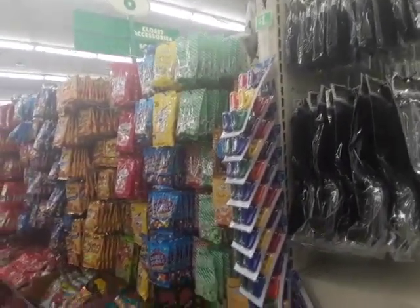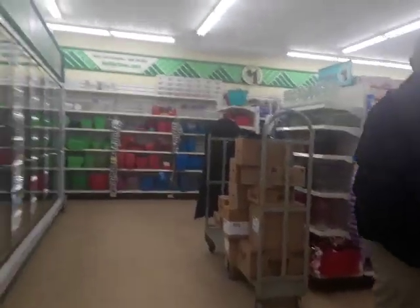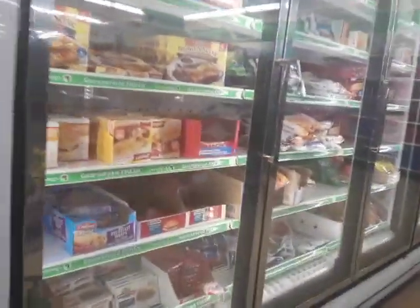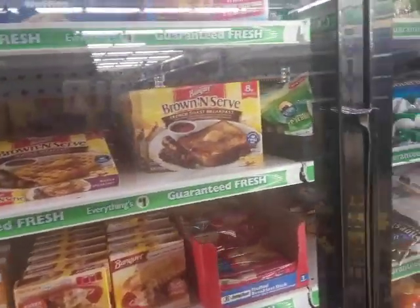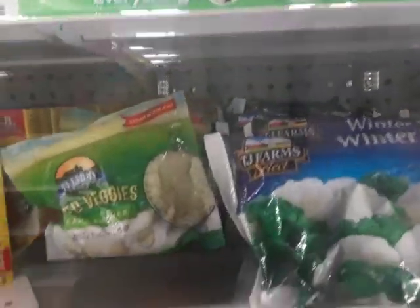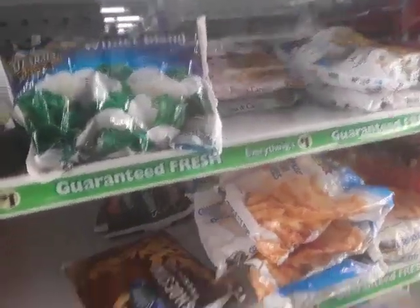Wow, that's too many goodies down there, sweetie. That's pure sugar. Yeah, but okay, this one has freezer food for those people who like quick stuff. But the vegetables are nice, frozen vegetables. Make chicken dinners and stuff, grill some chicken, add some broccoli. Yep. What's that, frozen fruit?